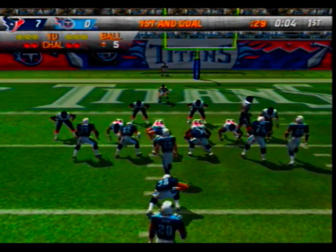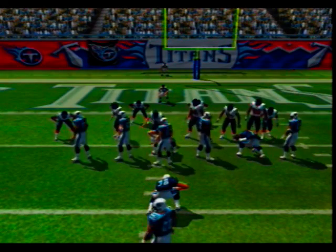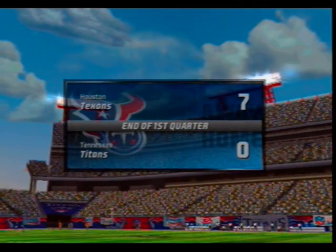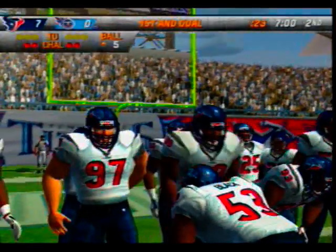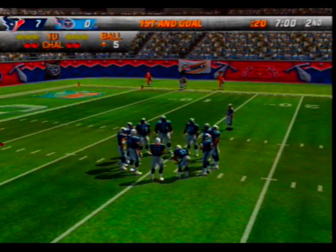Let's run, man. You turn it up. The backs are lined up in an eye. Come on. Here I go. So at the end of one, the score is 7-0. Texans. And we're ready to start the second quarter.